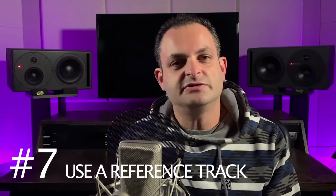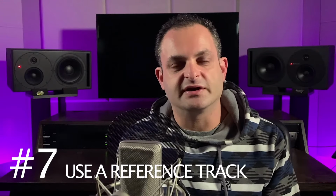Number 7, use a reference track while working on your music. I can't stress how important this tip can be. Reference tracks can help give you a guide. The reference track should be of a similar sound and genre that you're working on and should be of professional mastered quality. The key here is you have to level match the reference track to what you're working on.